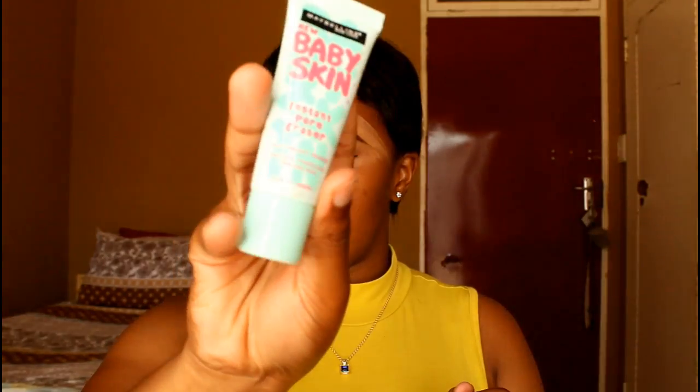So I won't apply any concealer on my face, and you guys can see I'm breaking out. I'm not sure why. I won't apply any concealer because I want to see if it really does what it says, a high coverage foundation, using this.